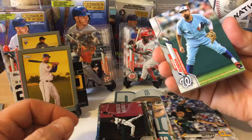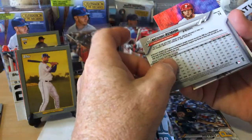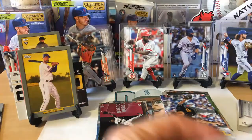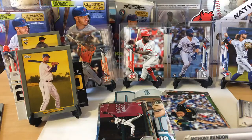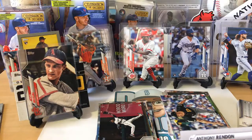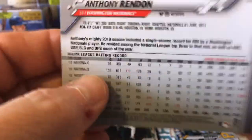Oh, my word. But he's got a Montreal Expos. Is that a short print? That is so cool. That is a short print. That's an 84. This is a short print variation. Of course, the super short print variation we got was the Stan Musial. But the 284, if you can see that here, 284. And I do double check some of these to make sure if I missed it, but yeah.